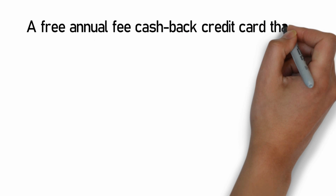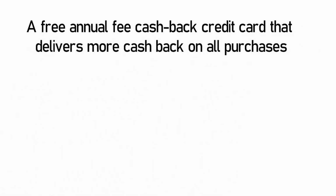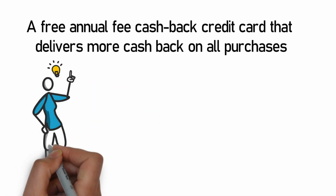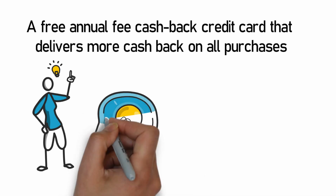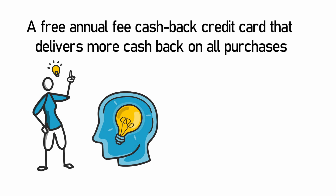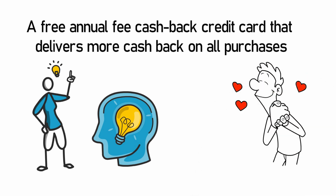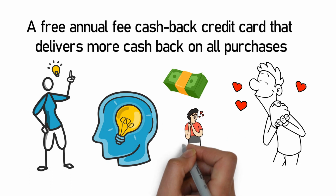A free annual fee cashback credit card that delivers more cashback on all purchases should be used in combination with it if other cards with comparable benefits are available for a cheaper annual fee. It is usually a good idea to consider all of your options before deciding on the course of action. In conclusion, this card can be an excellent choice for those who don't care about points or how much the annual fee is and simply want a beautiful card to make their wallet look nicer. After all, the card was created for a very particular audience.